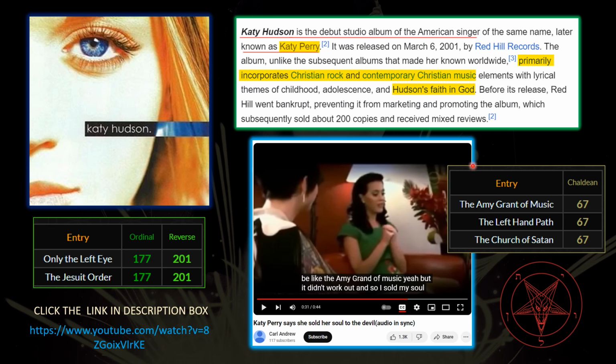So let's take a look. The Amy Grant of music, which is who she wanted to aspire to, sums to 67 in Chaldean. That matches the left-hand path at 67 and also matches the Church of Satan at 67. And I did a decode on the Church of Satan. It's on Truth Mafia. I don't think there's a video for that one, but it is a blog. And you'll see in that blog that the number 67 is very pertinent to the Church of Satan.